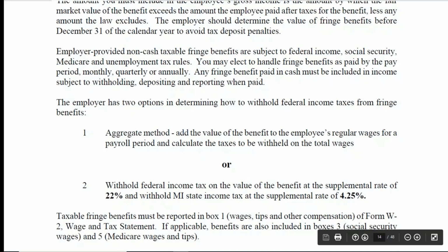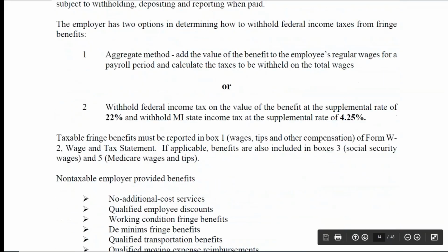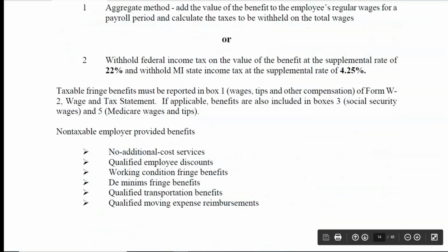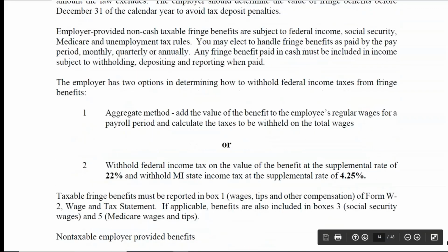For 2018, the supplemental tax rates have been lowered. So instead of the 25% federal supplemental tax rate, it is now 22%. And the state of Michigan supplemental tax rate is 4.25% for 2018.